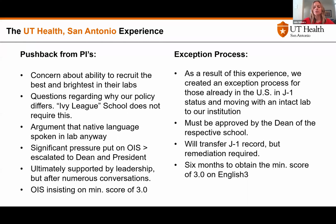However, one particular principal investigator escalated the issue when one of the J1s didn't get a minimum score or meet any of the other ELP criteria. And this PI escalated it quickly to the dean, who quickly brought it to our president. And this had to do with a new faculty recruit that this PI was trying to bring in, who was moving his lab across the US to our institution.